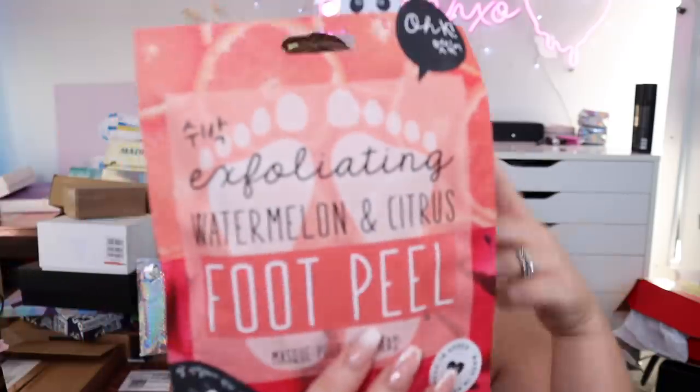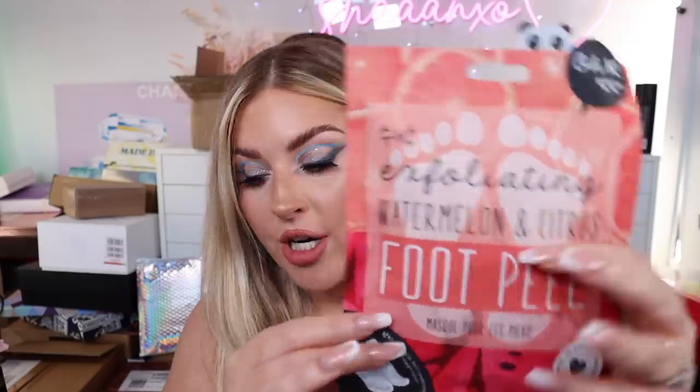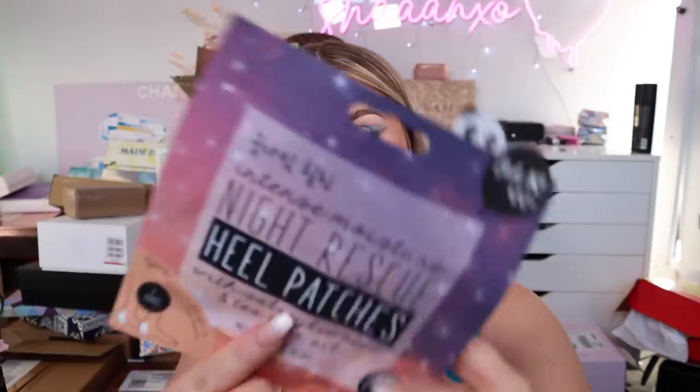I bought more stuff from Beauty Bay. I got a foot peel because I was really intrigued. Made in Korea, it's K-beauty, and you get one pair of these little socks. Which brand was this? OK Life? Yeah, I was really intrigued, so I'll keep you guys updated and see if they do anything. And then I also got the heel patches because I get really dry, cracked heels all the time. I don't know why, but I do.